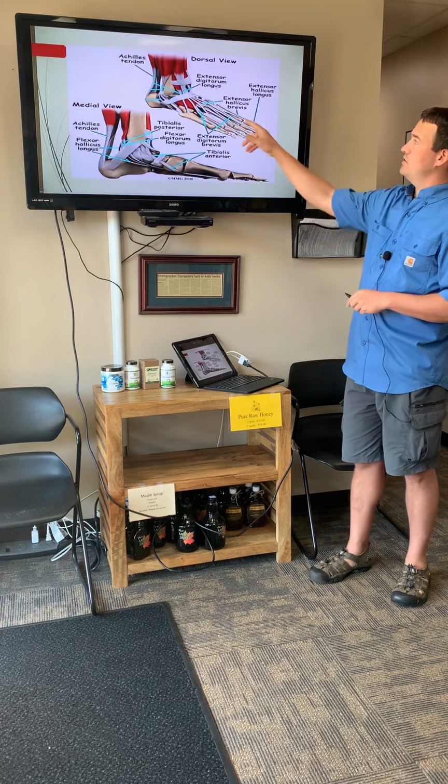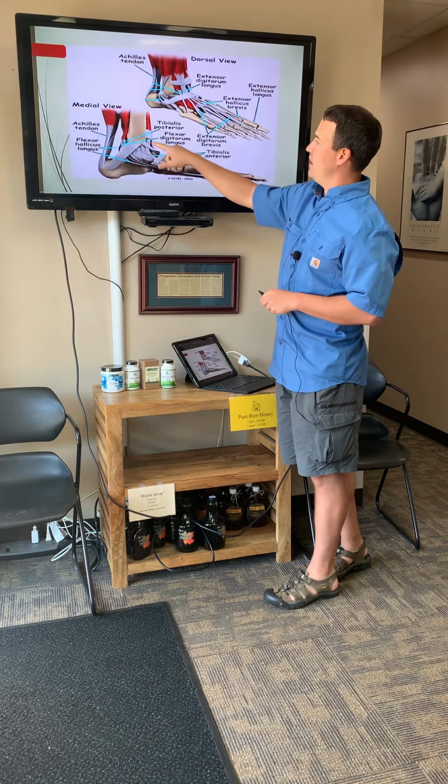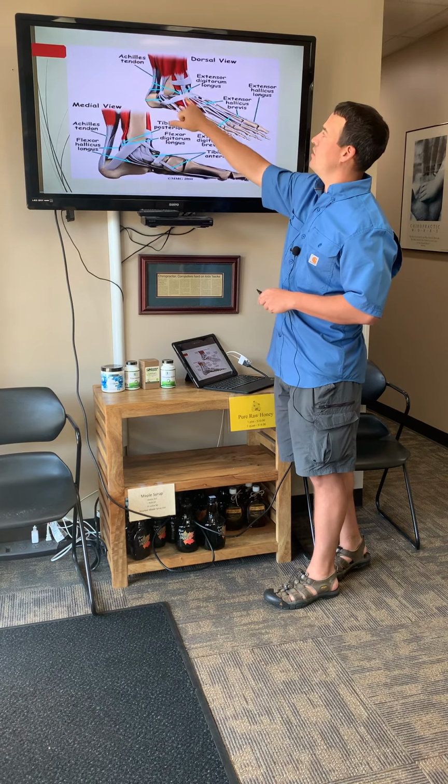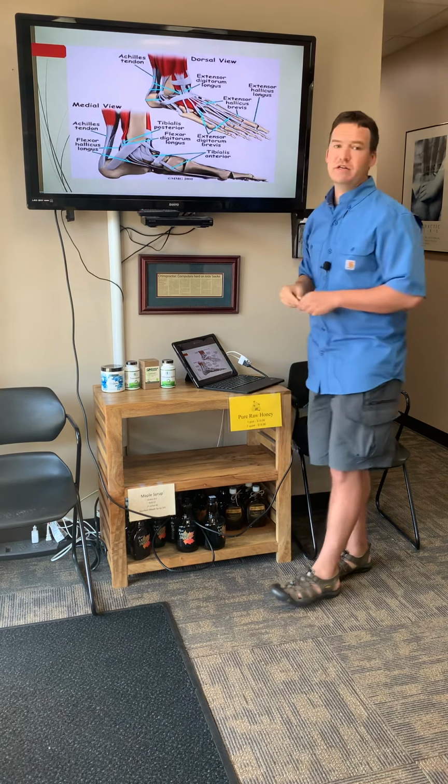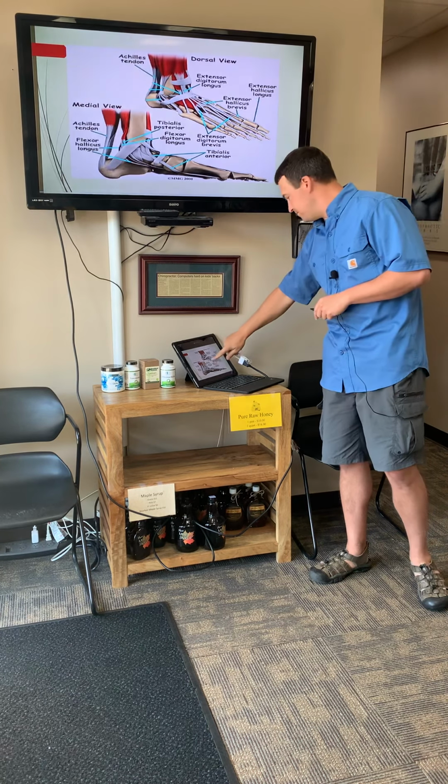Here's a couple of the muscles and tendons that connect to it, and we'll specifically talk about some of the tendons on the outside of the foot here. One of them being the anterior talofibular ligament, and that's the most common ligament when you sprain an ankle.